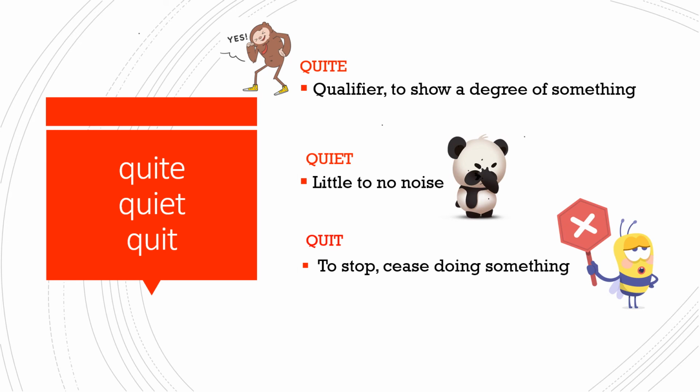Let's look at these three words. Now, these three words do not sound the same as we have just seen with to and your and their. These all sound differently, and they are all three different words meaning something completely different from one another, but people still get them very confused. So let's look at the very first one, quite.